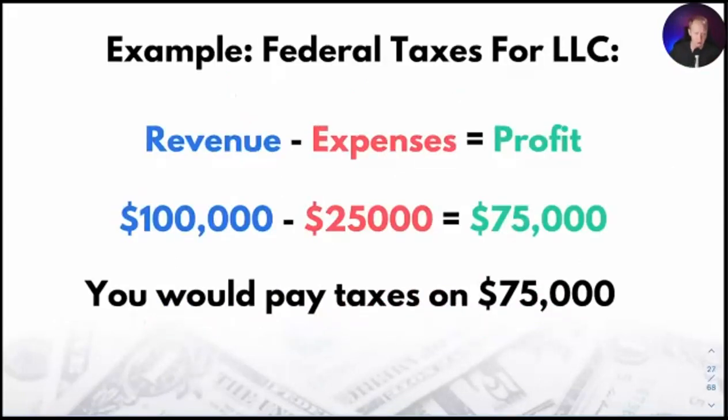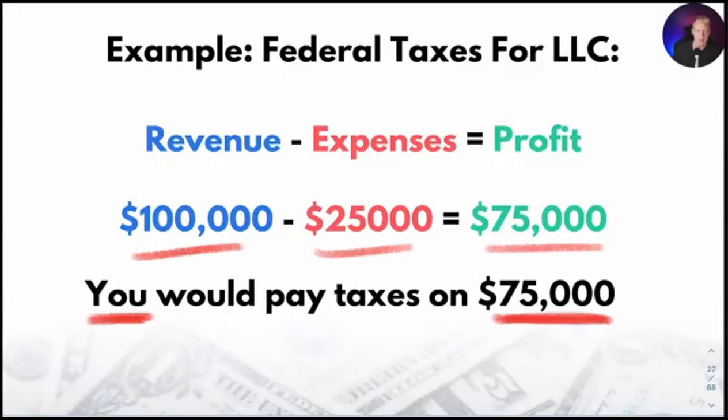So, an example real quick for federal taxes here. We've got revenue of 100 grand. Let's say we had expenses of 25 grand and profit of 75K. You personally would pay taxes on the profit of that 75,000, in addition to all your other income. Great. You're looking at this so far and you're like, Alex, this makes total sense.